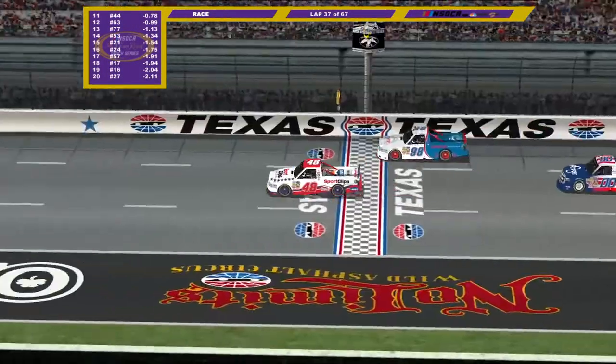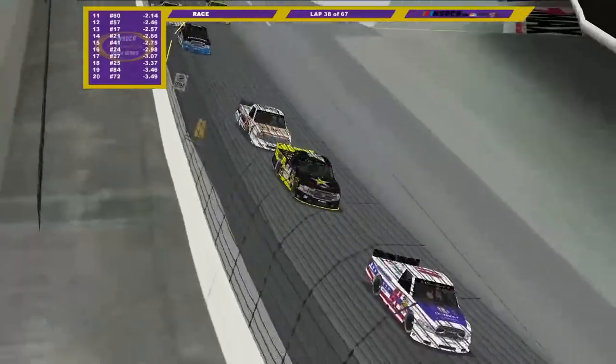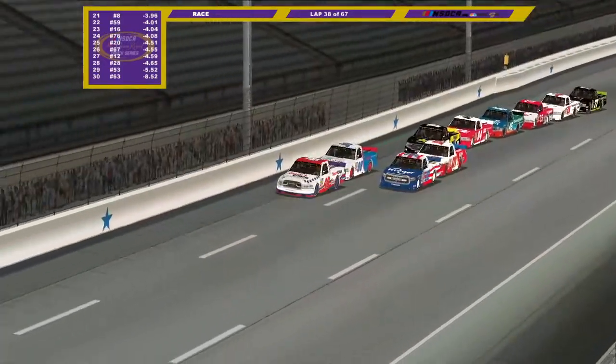Caution is out again, so they just keep crashing. It's the 63 now. Those 2 tires didn't work. Zachary DeLello's also in it. But now, as these guys come on around, they're going to catch the pace truck.